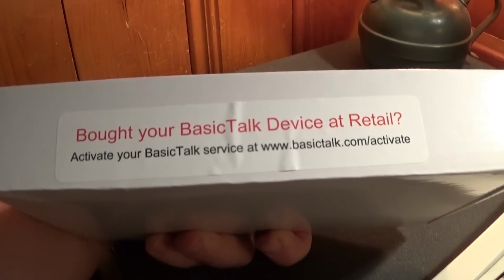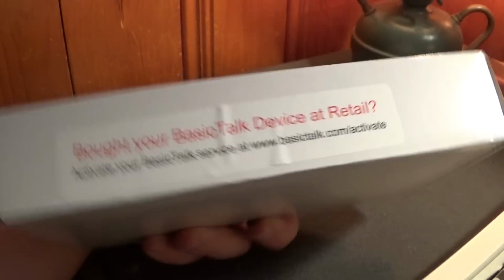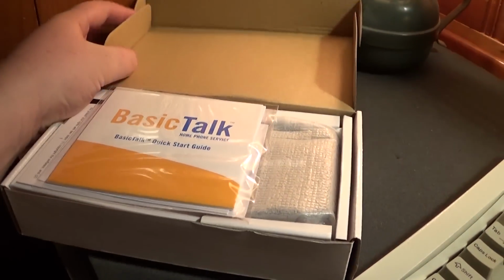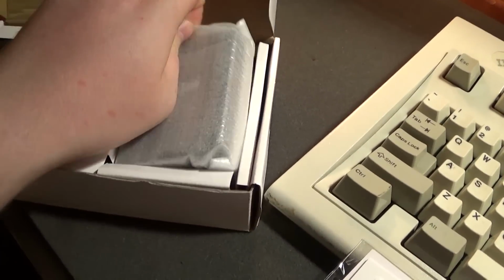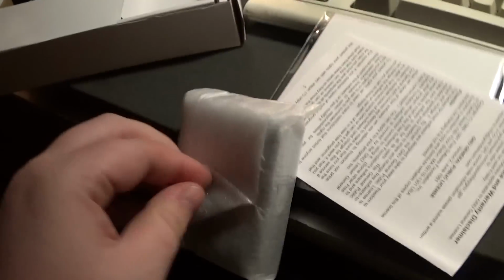Here's the inside of the box. It's got a little note on the outside that says to activate your service using the following link if you purchased it through a retail location. And if we open this box up, we have a quick start guide, copyright notice and warranty information, and then here is the BasicTalk analog telephone adapter, very light and very small. It's inside this little protective packaging.